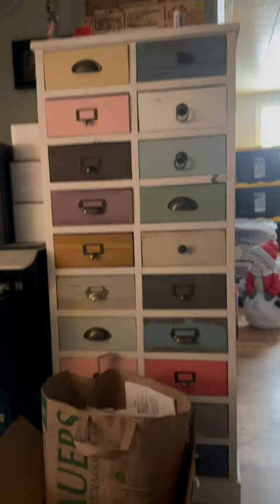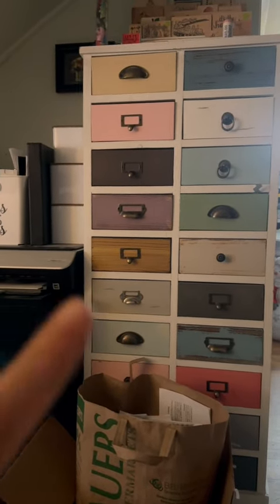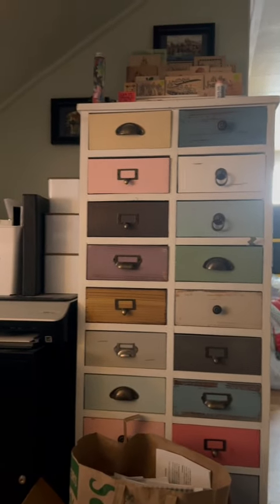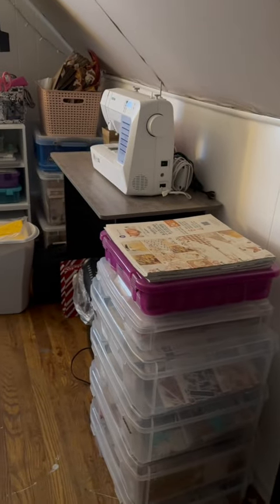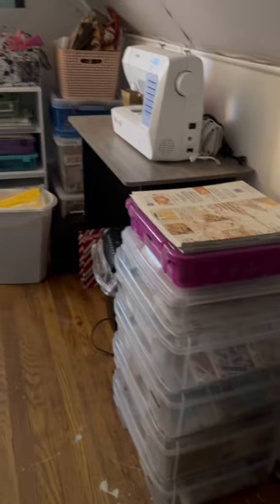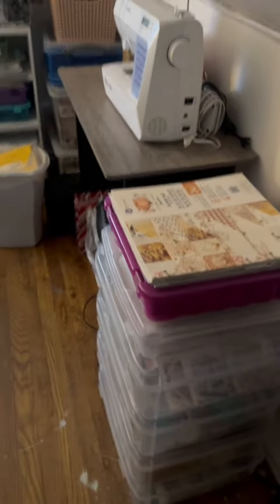Top of the stairs here, I've got this cabinet. You may recognize it from Hobby Lobby. It's got bits and bobs in the drawers, and I'll get through that at some point. There's some stamps and pieces on top. I've got a file cabinet and printer because my craft room also doubles as an office space. I've got bins of paper hanging out here because I want to redo this whole corner. I don't like the way it is.